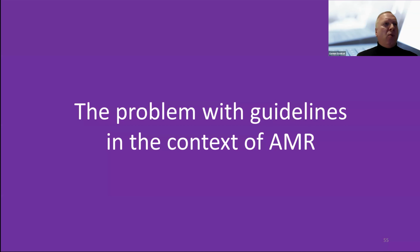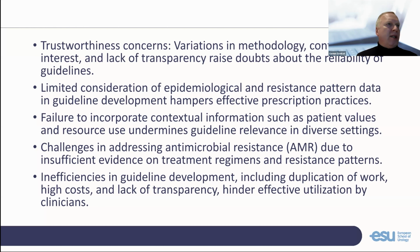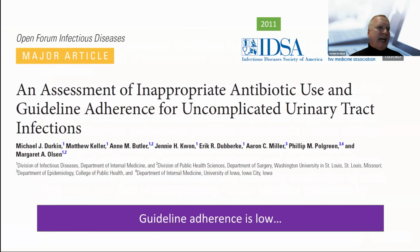And the problem with the guidelines in the context of AMR is multifocal. We have a problem because of trustworthiness concerns. Variation in the methodology, conflicts of interest, and lack of transparency raise doubts about the reliability of guidelines. This is one major aspect. Then we have a few more. This is a problem, and this might cause guideline adherence in general to be slow, not only for our guidelines, but for example for the IDSA guidelines as well.